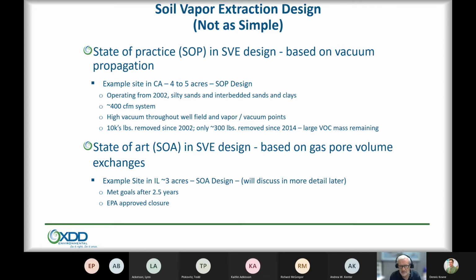In 2018, they asked us to take a look at it because what had happened was basically it was typical interbedded sands. There was some clays, mainly silty sands. They had a high vacuum system operating. If you put a piezometer anywhere in the 4 to 5 acres, you would have got multiple inches of water vacuum. So vacuum was not a limiting factor. It was all over the place.